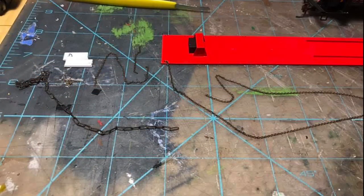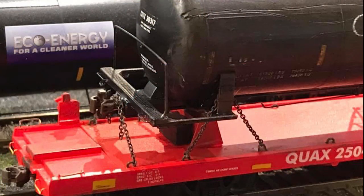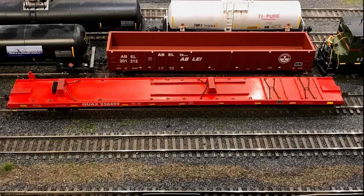That's cool. Yeah. Working with ridiculously tiny chains, that was thrilling, absolutely thrilling. The patience of anyone can be tested by having to use the little tiny chains from A-Line. But they work out great, and it turned out fantastic in the end.